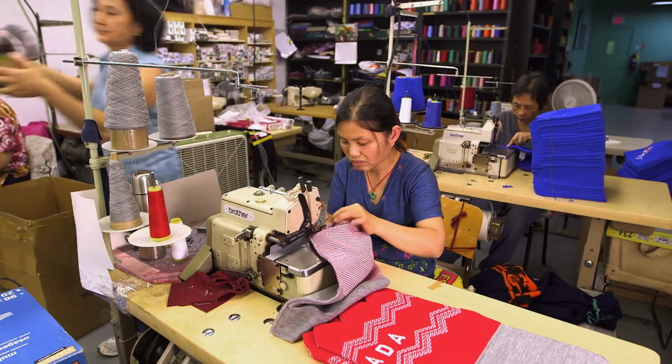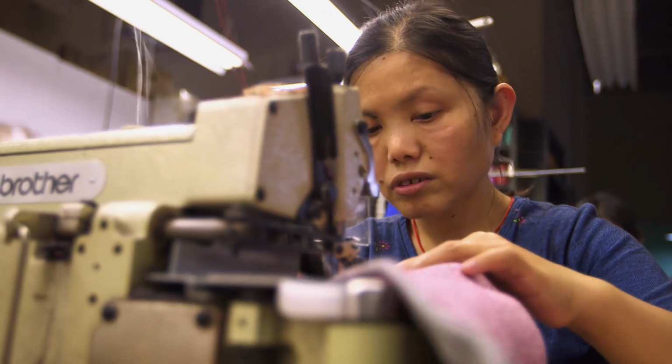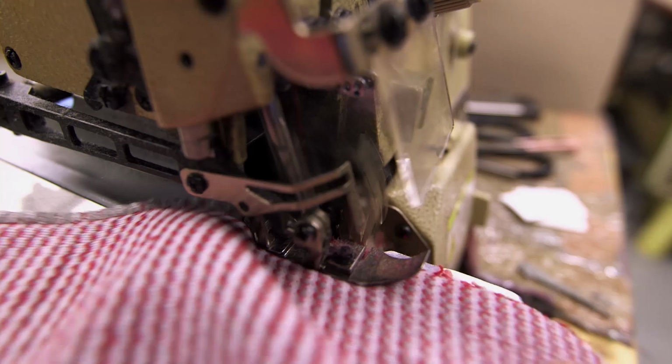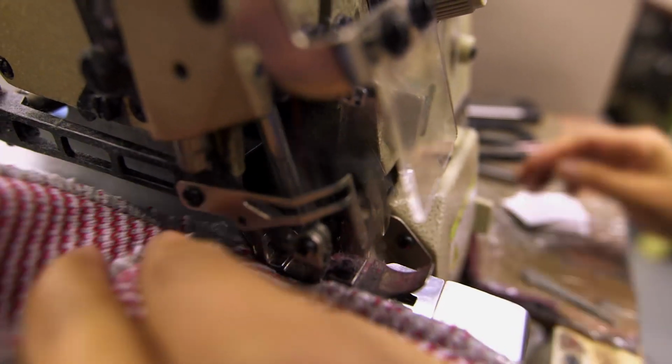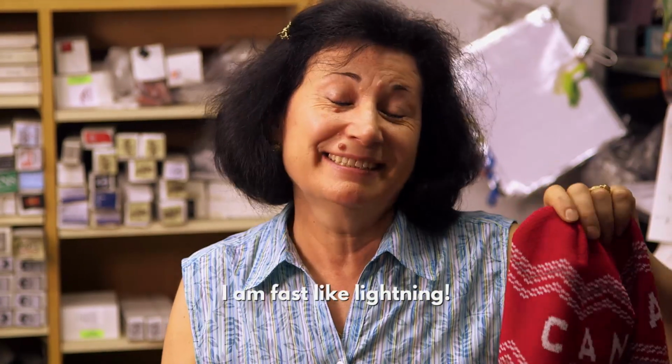Next, the toques are headed to the slightly less hardcore sewing team, who sew a single seam to stitch the hat together. These guys are pretty hardcore. This is Christina. She can hem about 500 hats each day. I am fast like a lion.